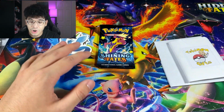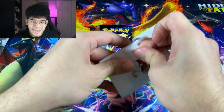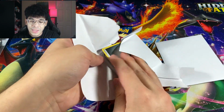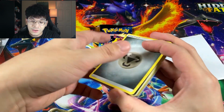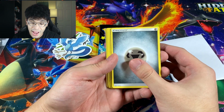The pack, the stickers, I like them, as well as this thicker mystery pack, if you can even put it that way, because it looks like it comes with another sealed item. But let's see what we're working with, bro. We got ourselves an energy. It seems like this one right here is a mystery pack, so let's see.